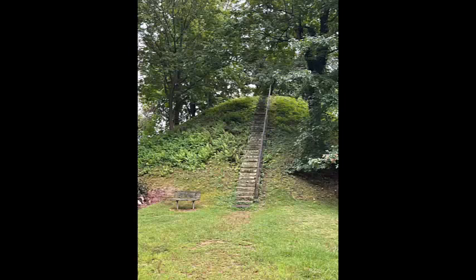This is one of my favorite mounds. This is also in Ohio. There was a complex there as well. Parts of it are remaining throughout the city. There's a smallish, compared to the one in Cahokia in East St. Louis, platform mound, very definitive platform mound.